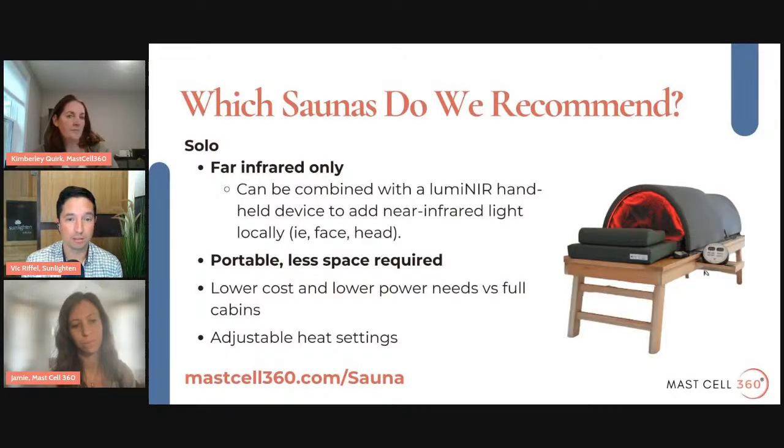The other thing with the Solo is you don't need special electrical. You can plug this into a regular outlet. Our cabin saunas do require a dedicated circuit otherwise. It's still not as robust as like a washer and dryer. It does look more like a normal outlet. And the lower cost sure helps.